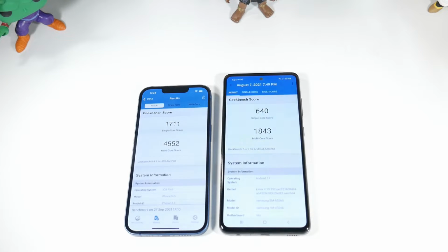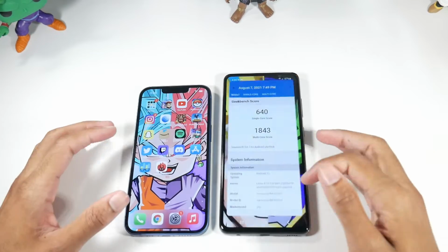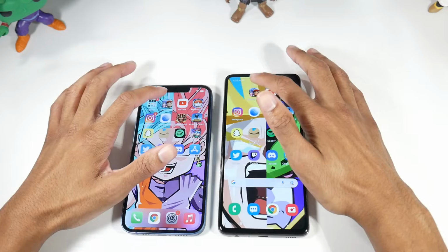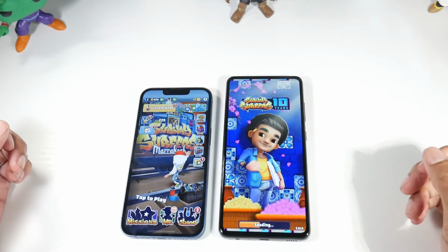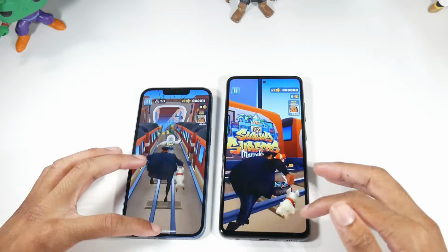You can see these Geekbench scores. You can see it's a pretty dramatic difference here. So it basically translates into real life with the 13 opening applications faster, and your gaming experience is going to be much better on the 13 for sure, as we're going to see with PUBG and stuff like that.